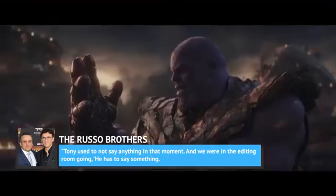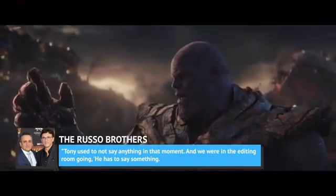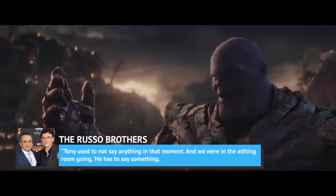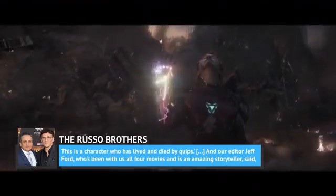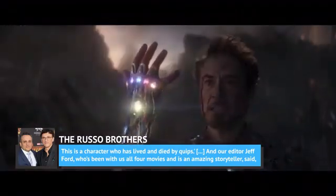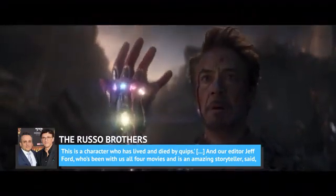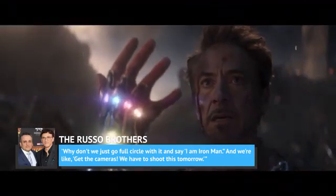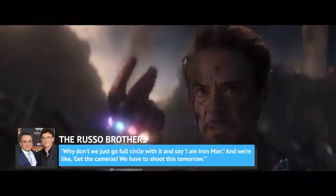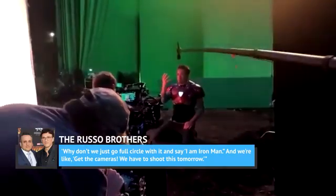During a Q&A that took place in the wake of the film's release, the Russo brothers explained, "Tony used to not say anything in that moment, and we were in the editing room going, he has to say something. This is a character who has lived and died by quips, and our editor Jeff Ford, who's been with us all 4 movies and is an amazing storyteller, said, 'Why don't we just go full circle with it and say, I am Iron Man?' And we're like, 'Get the cameras, we have to shoot this tomorrow.'"